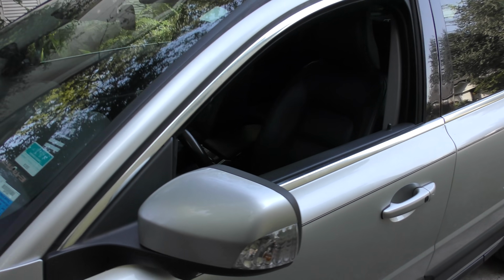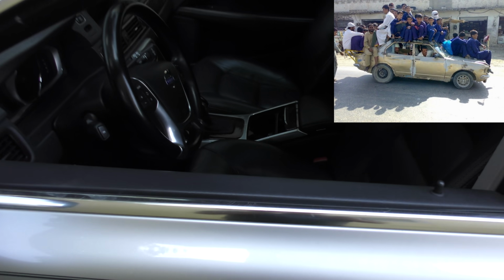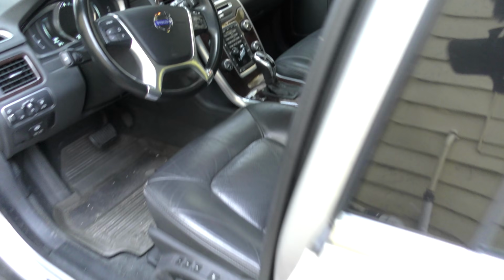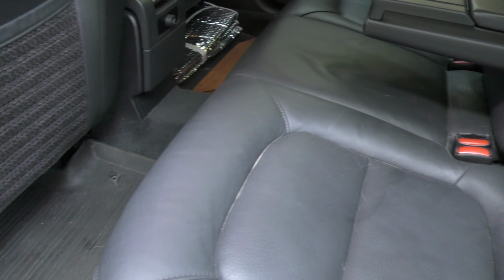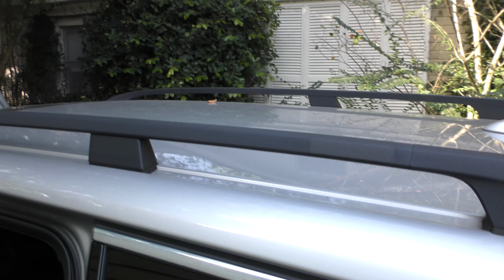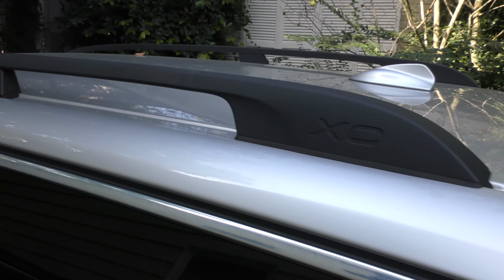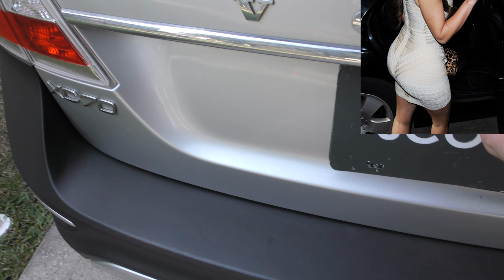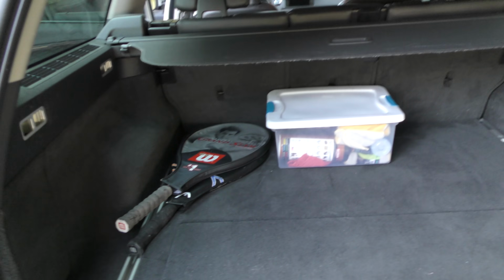And of course, it's a Volvo. So if you got a family, it's family oriented. Nice black and chrome interior, and a lot of space. Tons of space. You want more space? It's got a luggage rack. You can throw a ton of luggage on there if you want. We'll check the trunk. Look at all that space. This is a space machine. You got all kinds of space in one of these things.